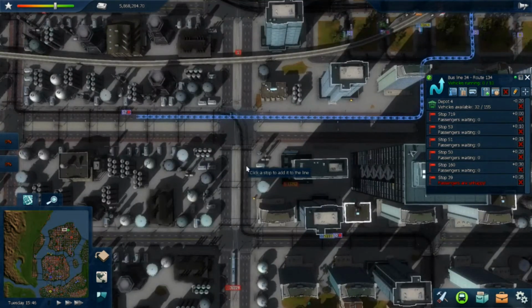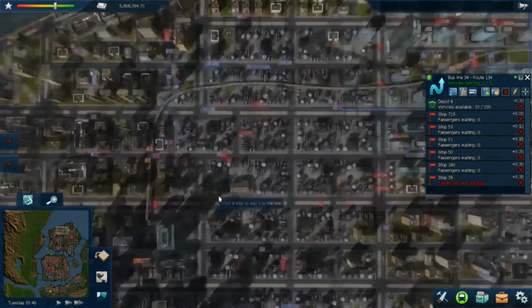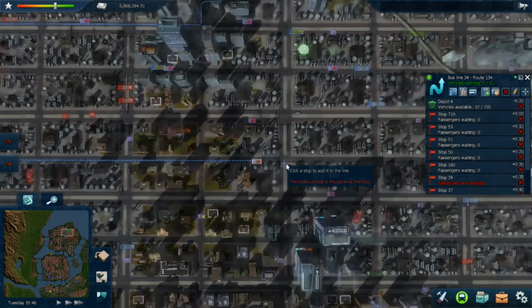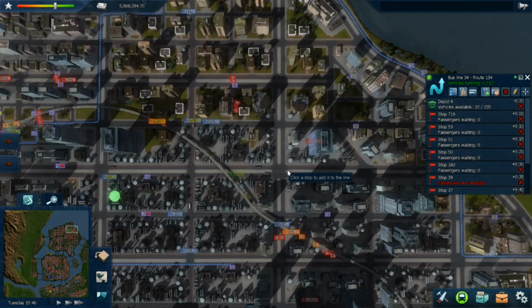Speaking of which, we'll come down here and connect up to that trolley. And then here, here, here, there, because over there's where I want to go next. Maybe we can get there by doing that.